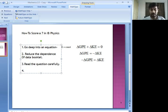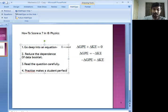Number four, I think, is something which is a bit cliched, because I'm sure you've heard this many times, but I'm still going to mention it. I'm going to say this about the need of practice, and why it is absolutely essential for you to go through it.